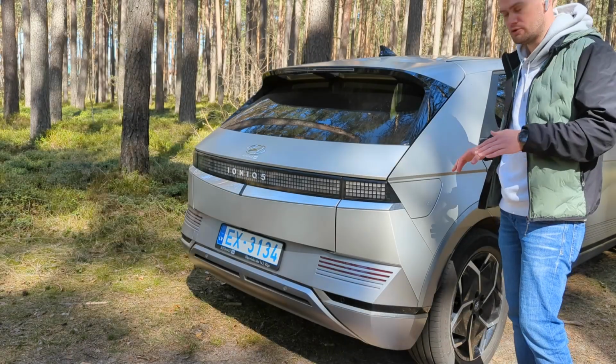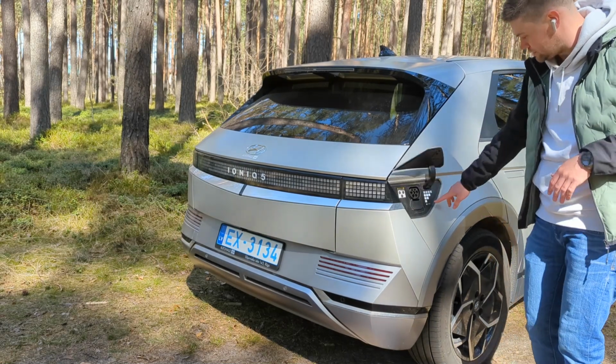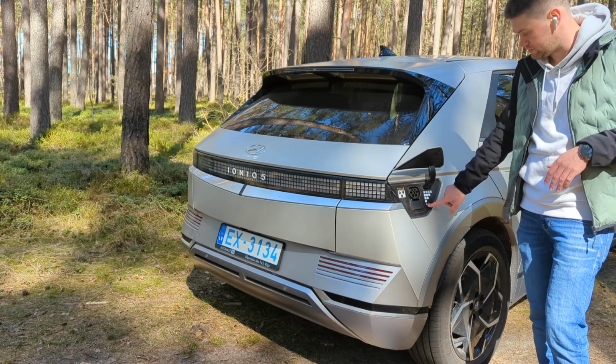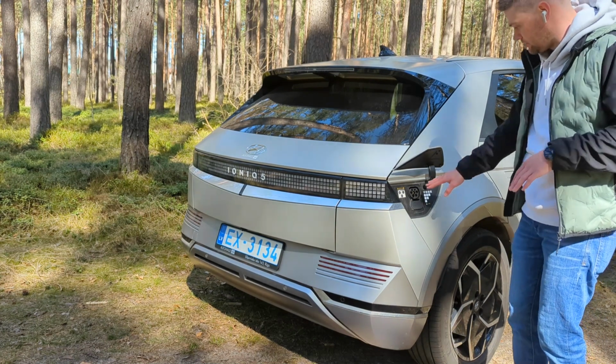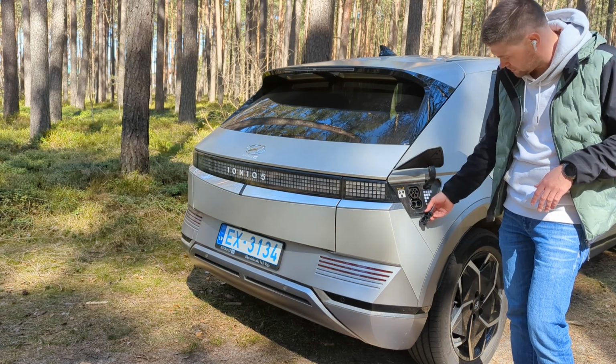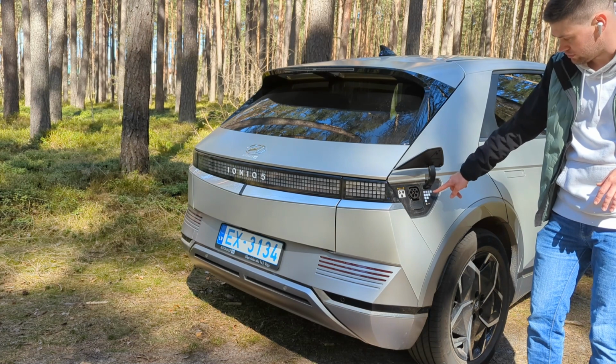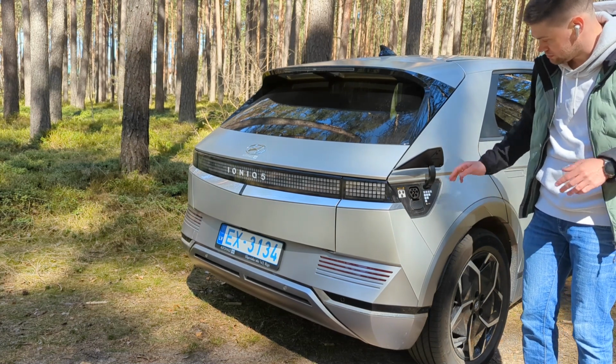Another thing I wanted to show you is the charging port. It opens right here by a button. You press this little one up, and it has standard Type 2 charging and CCS 1 if you pull it right here. Nothing to talk about here. It has an indication of how much power you have left, and yeah, that's it.